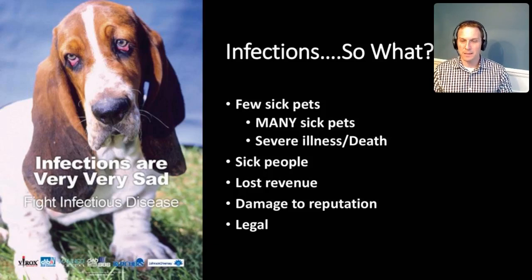And so when I was speaking to some of these boarding facility owners, they would talk about how they had the sick dog that started coughing, and then an hour later, again, exactly like that quote said, they had another and another. Within the day, all of the animals in the facility were coughing, some of them extremely ill in some circumstances. So we have many sick pets. We may have severe disease in some, and maybe even death, which is obviously what we certainly don't want.